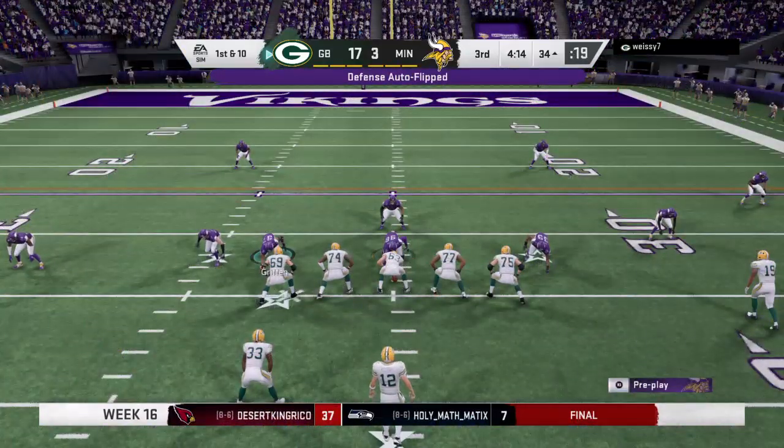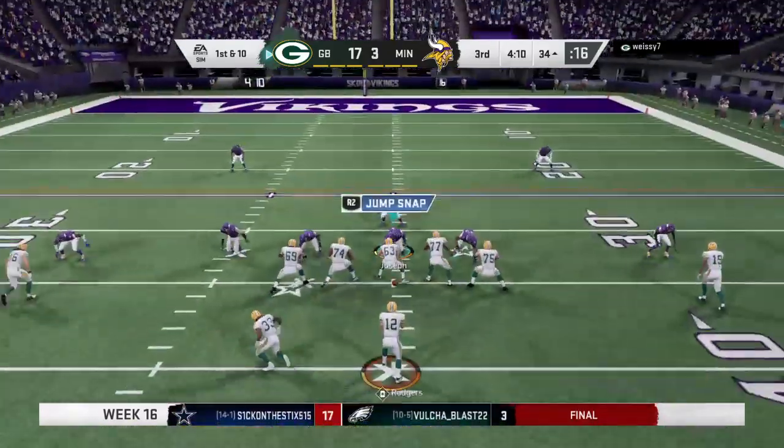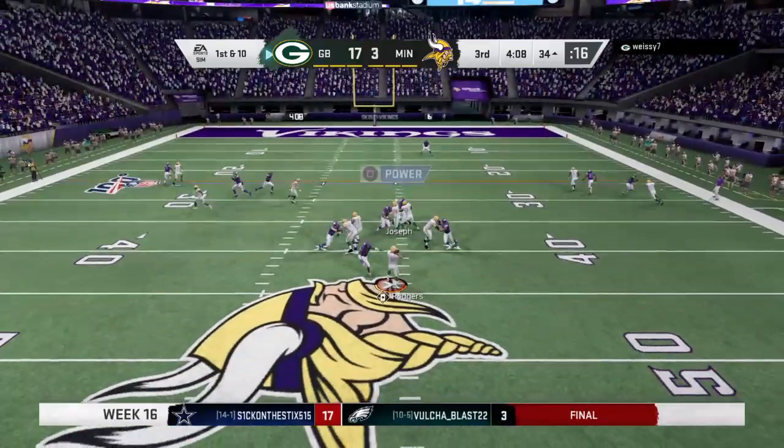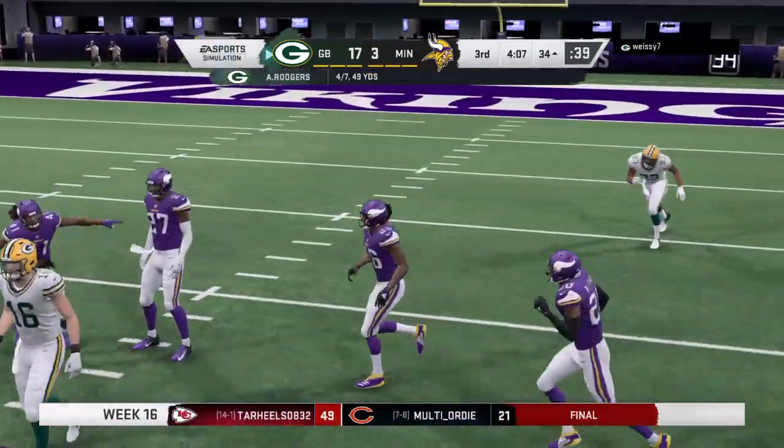From the 34 now, here's 1st and 10. And again, it's Rodgers throwing middle, but it's incomplete.